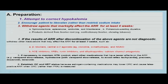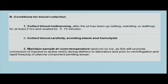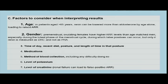You should try to correct potassium, that is important, and you should ask the patient to eat plenty of sodium when you're doing testing, and you have to be careful with hypertension and CHF though. And withdraw agents that can markedly affect the ratio, that would be spironolactone and eplerenone. Remaining medicine can go. I'm not going to spend time on that one.